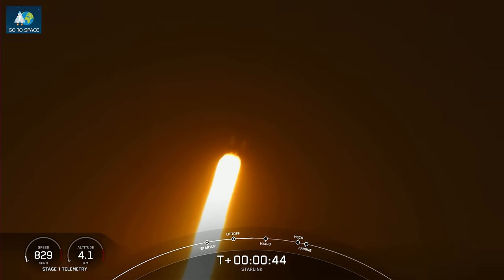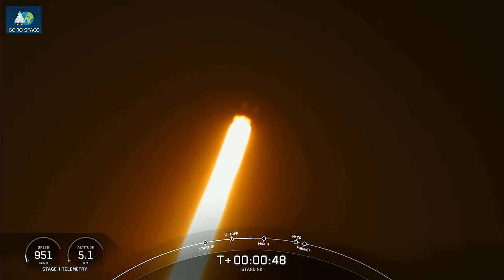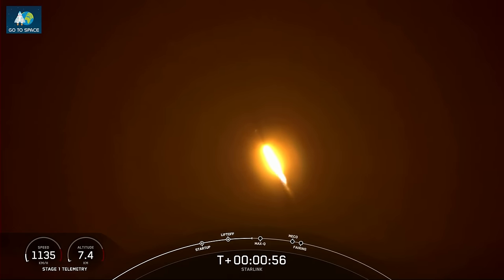Falcon 9 has successfully lifted off from pad 39A. Normal avionics power and telemetry. And we are throttling down those engines in preparation for max Q, that is maximum dynamic pressure.